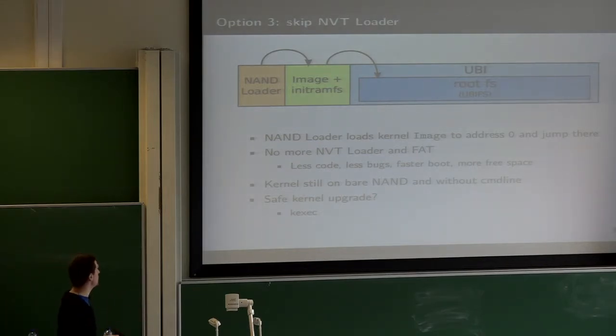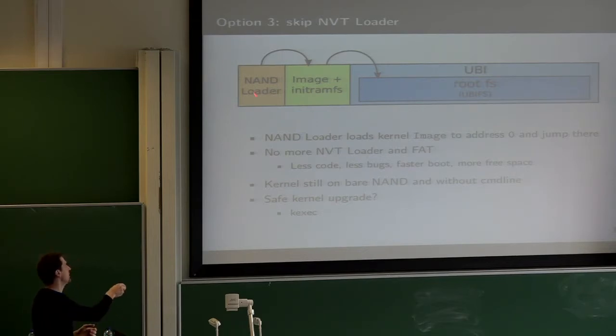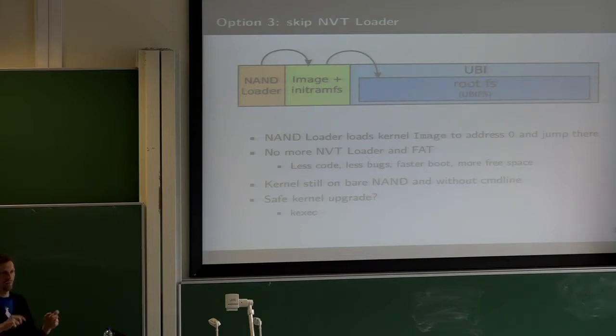The flip side is your kernel is on bare NAND, so it's not in a safe place. You need to at least provide space for two copies of the kernel in case one of them fails, but the loader does not directly handle redundancy, so you could tweak that. Or you could use some different scheme, maybe using kexec to load another kernel from a safe area in UBI and so on. There are several variations you can do, but you can elaborate on that.